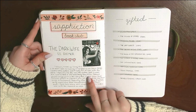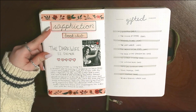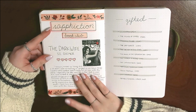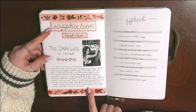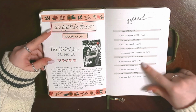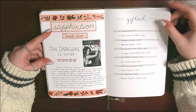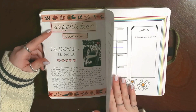And then this was the first month that I did my book club, which lasted, I think, a whopping 4 months. But it was called Sapph Fiction, and our first book was The Dark Wife, and I wrote a little review. And then these were all the books that were gifted to me from my dad, my mom, and some friends for my birthday. So I made a little list there.